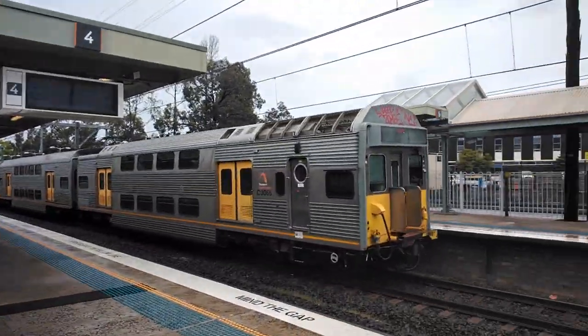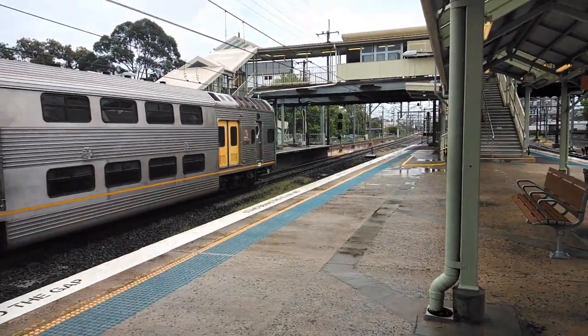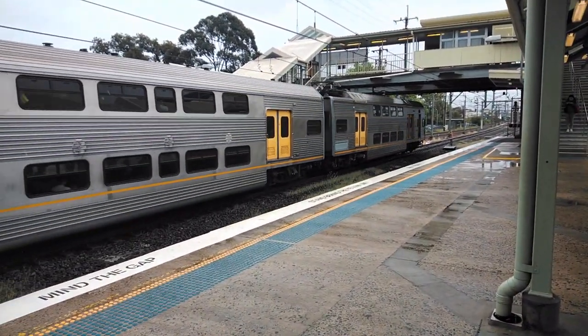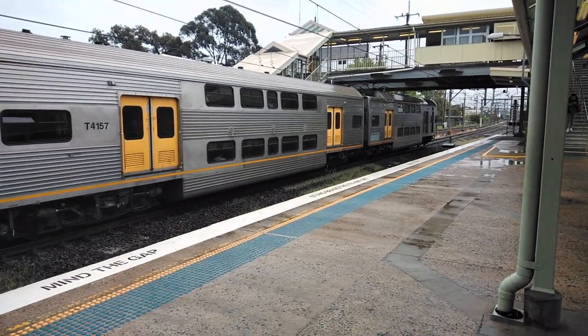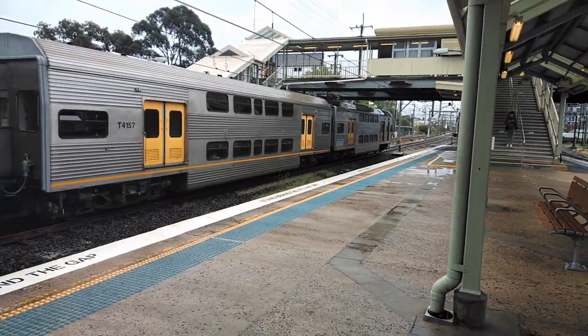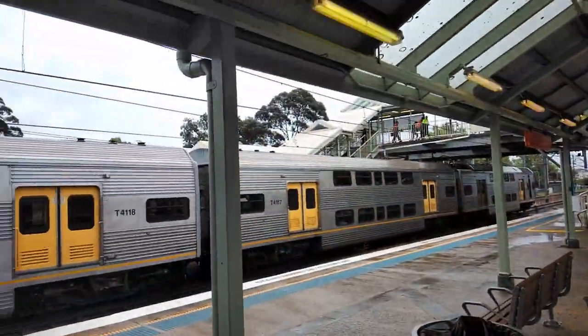S set arriving, S67. It's kind of odd. Wait, did I need to be on this service? I hope not. It's going to Parramatta, is it? And we've got an exit now departing.